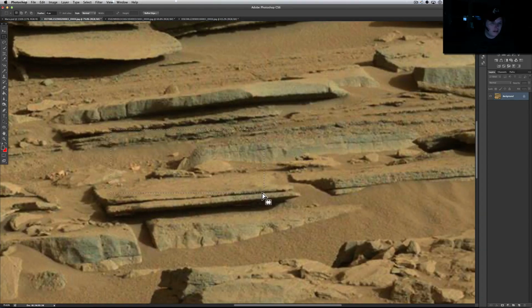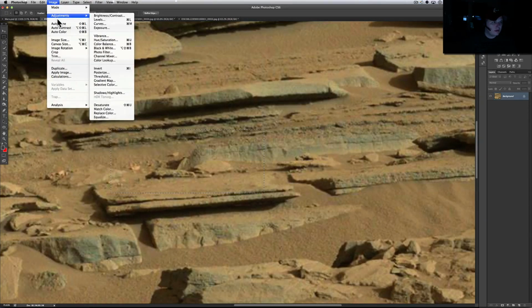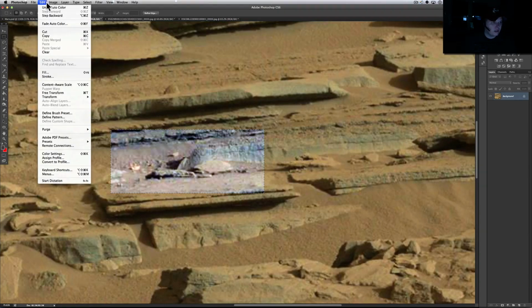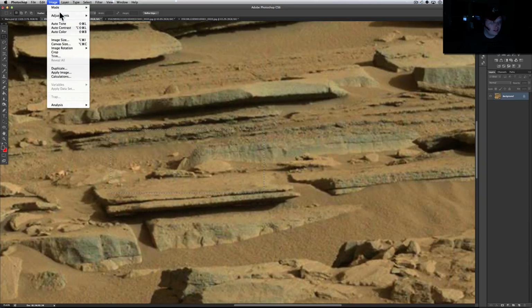Okay, check this out. Let's see if we can come up with anything here. Adjustments. Let's just do auto color. And that's what it thinks it looks like. That's what it thinks it should look like. Photoshop thinks it should look like that.